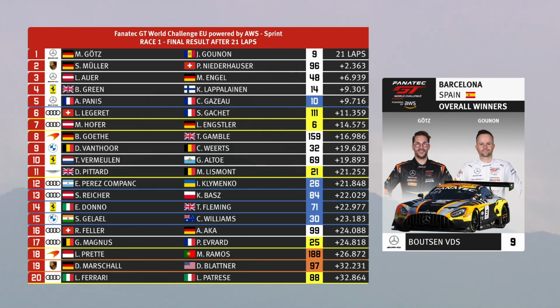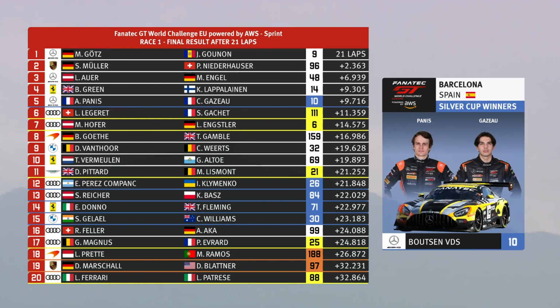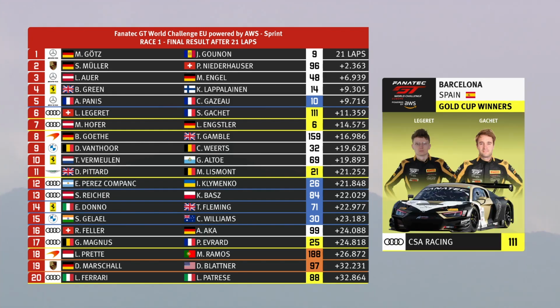Maxi Goetz and Jules Gounon the winners from Sven Muller and Patrick Niederhauser, then Lucas Auer and Maro Engel third. Green and Lappalainen fourth, silver winning fifth, Panis and Gazo, a gold winning sixth, Legeray and Gachet, and Prette and Ramos take bronze, and they're 18th.